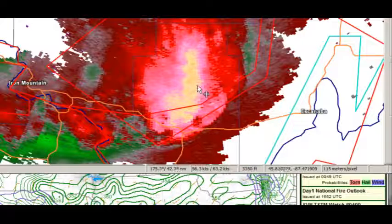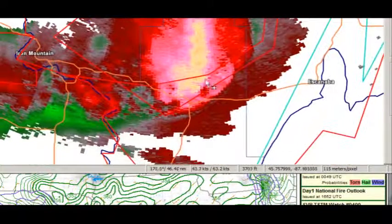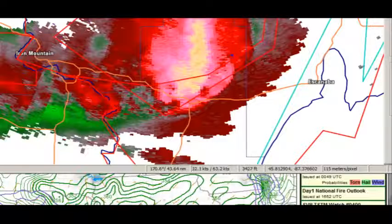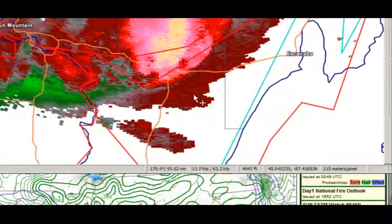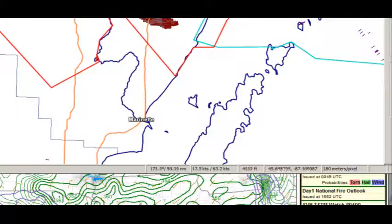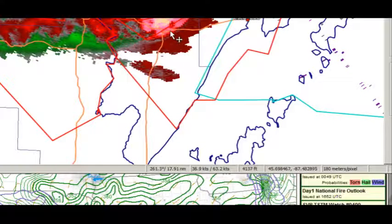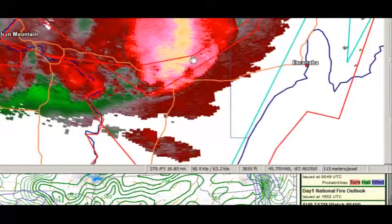However, these are very high velocities, so I'm sure there is some wind damage going on right now. And you can see what looks like the leading edge of the outflow right there. So I would imagine right now we've probably got some wind damage going on in the UP of Michigan, and this is going to be west of Escanaba, about 10 to 20 miles out west of there. So that's the main danger area.